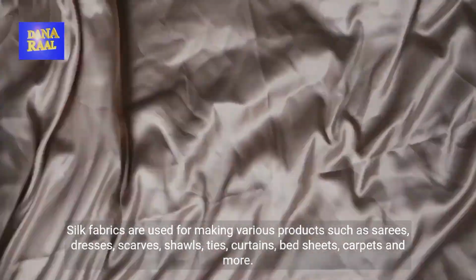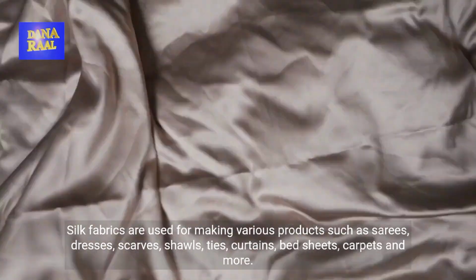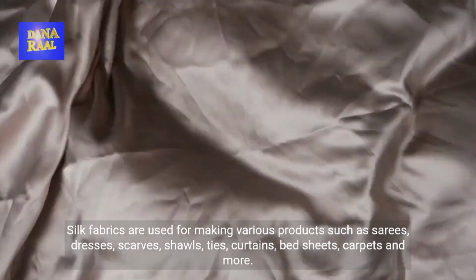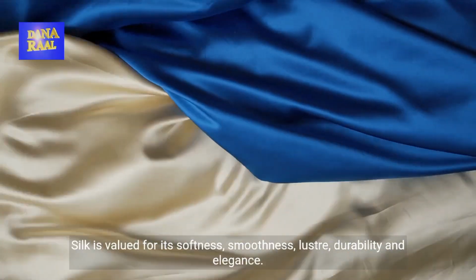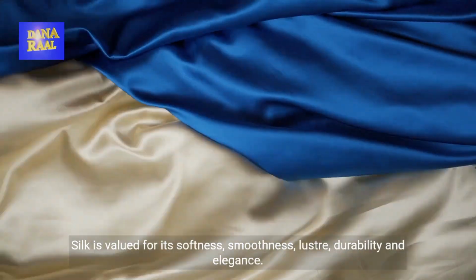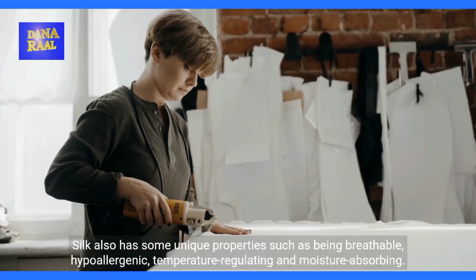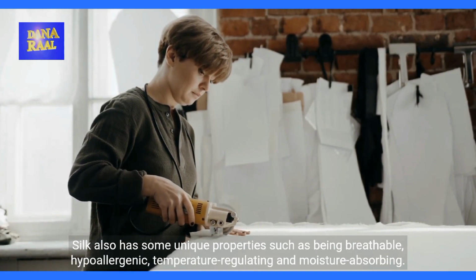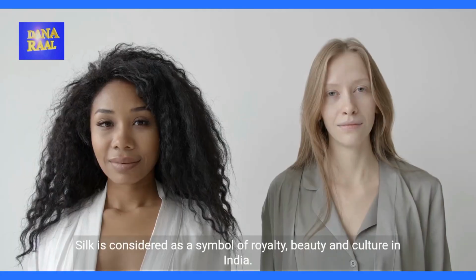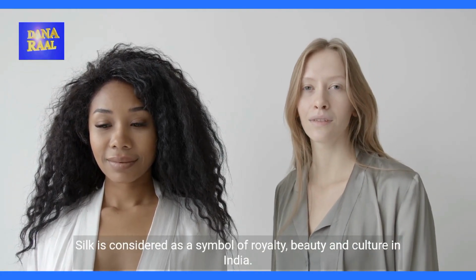Silk fabrics are used for making various products such as saris, dresses, scarves, shawls, ties, curtains, bed sheets, carpets, and more. Silk is valued for its softness, smoothness, luster, durability, and elegance. Silk also has some unique properties such as being breathable, hypoallergenic, temperature regulating, and moisture absorbing. Silk is considered a symbol of royalty, beauty, and culture in India.